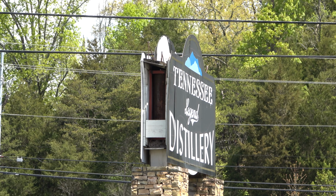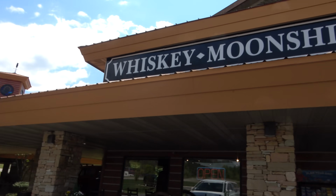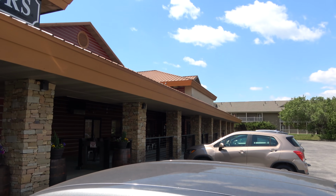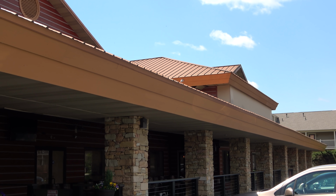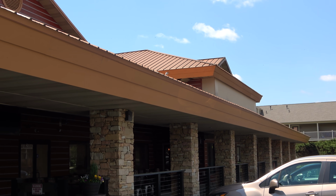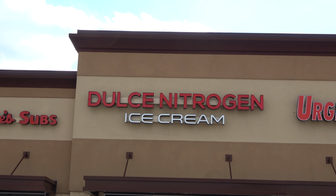Another one in the relatively new area, right by the best named distillery in town, the Tennessee Legend Distillery. Well, they don't have a sign quite yet, but there's a location for the Gatlinburg Brewing Company, a microbrewery that does some really good beer. They also make pizzas in there. Another one on the new-ish list is Dolce Nitrogen Ice Cream.